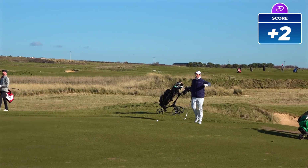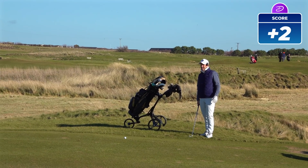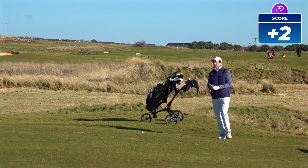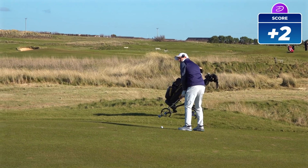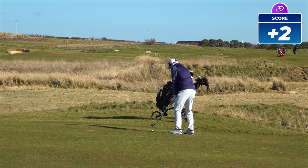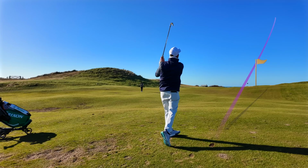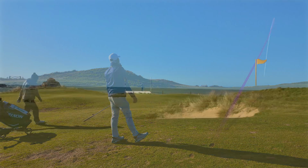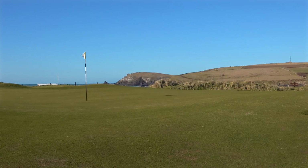Okay, 172 to the flag. I mean, that's a 6-iron number, but it is downwind, so I'm going to go with 7. And again, hope for the best. Come on, let's get it all the way back there. Be the club. Get left. Get left. Hopefully it's the right club.